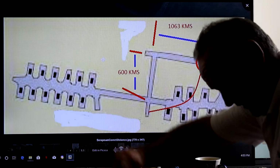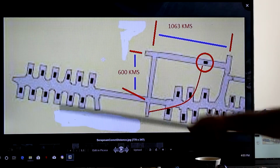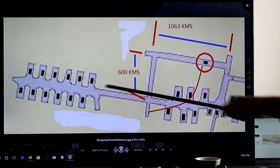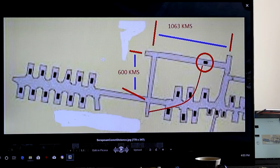These are minutes. If we go from there to there, that's taken 12 minutes. If that is 24 degrees, we've just taken 10 degrees off in less than 12 minutes.